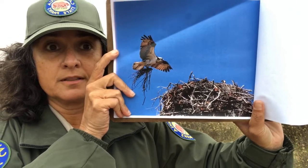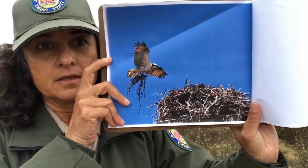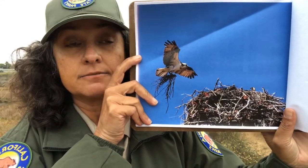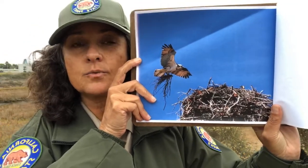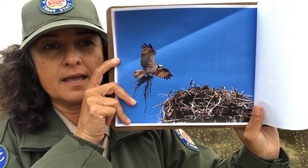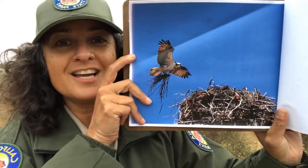Now the female will lay 1 to 4 eggs in her clutch, and they will incubate for up to 42 days. 42 days, a long time. And they don't all hatch at once. They hatch every few days. As the eggs have been laid, the nest will still continue to grow. That nest is huge. Hi, Dolores. Thank you for the photos.